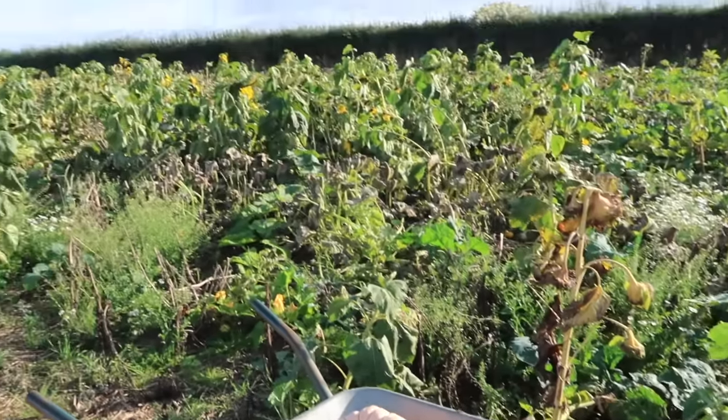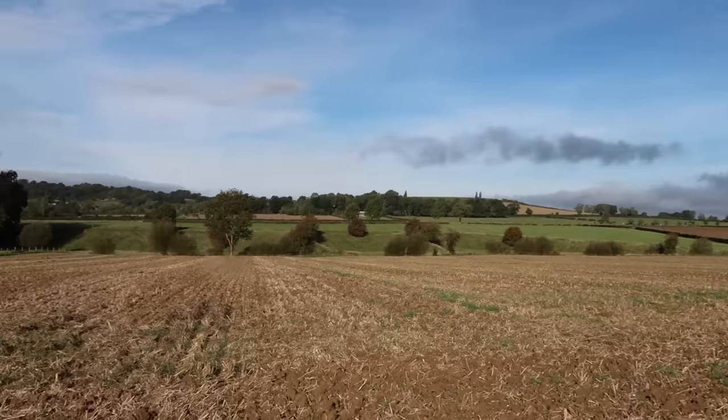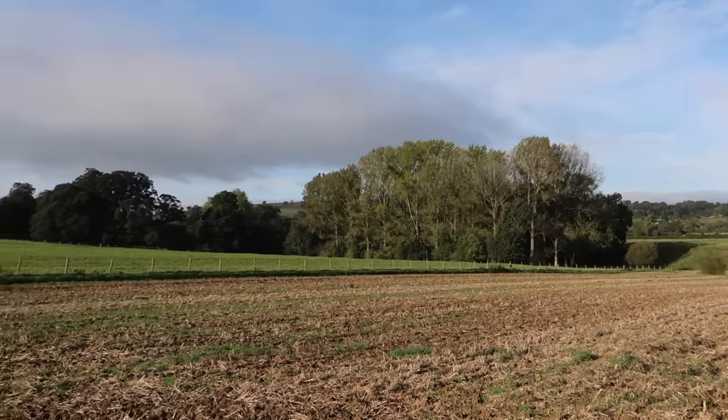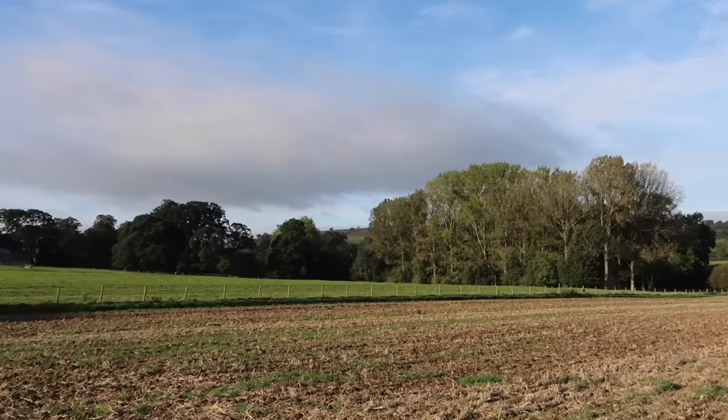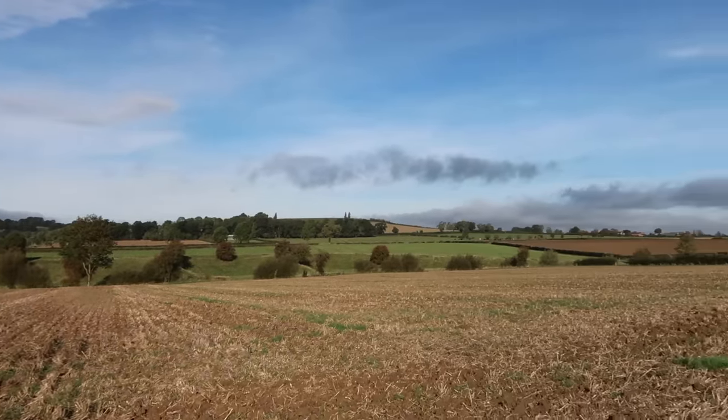There's a few little sunflowers still growing in the field. And look at these incredible views. If I sound out of breath, it's because it is certainly not easy trudging a giant, heavy wheelbarrow through the fields, but worth it for this gorgeous scenery.